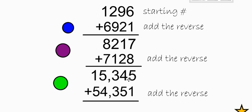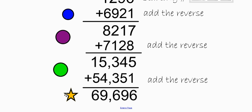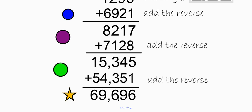And once again, you might say, well, that's not a palindrome either. That's a 1, that's a 5, that's not reading it the same way. But this process, as I said, keeps working in the exact same way. And so if I add the reverse, once again, here's the reverse. And in the end, I get this for an answer. And suddenly I have a palindrome, 69696. And if I read it backwards, 69696. So I took the number 1,296 and I turned it into the palindrome 69,696. Kind of a neat little process that you're able to do.